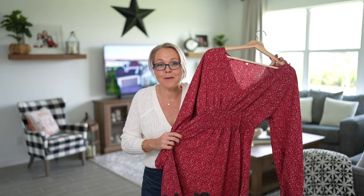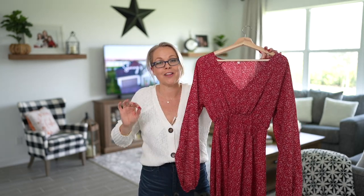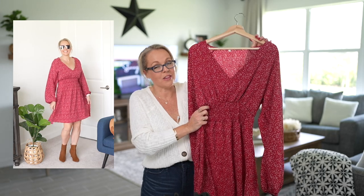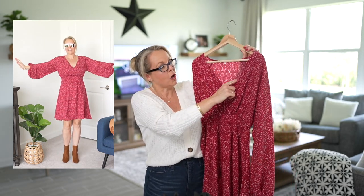Next is this dress from Amazon. This dress is so pretty. I did pick it up in this red color because I thought it was a perfect color for this time of year, but there are many colors available. It is a short mini dress with a nice smocked waist, which is very flattering. It has a nice little low V-neck line, so I would recommend sizing down in this.